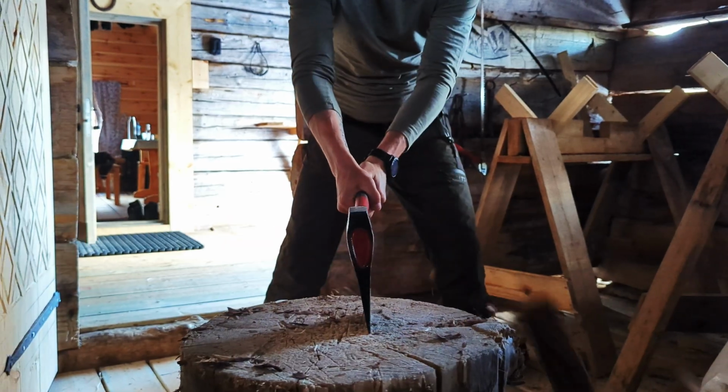When you're out camping, having the right gear can make all the difference. Even though axes are often associated with the wilderness, I do find myself in need of a saw more often than an axe. In this video, we will be testing 3 different saws to see which one is best for the outdoors.